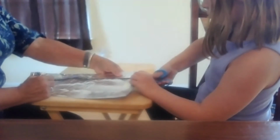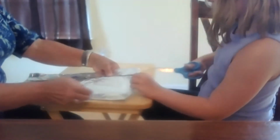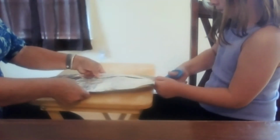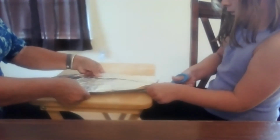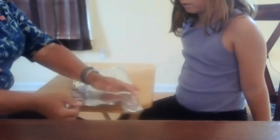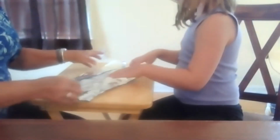Okay, so you're going to cut next to where you folded, and about the length of the big scissor. And you're going to do that on both sides. And then you're going to turn it around and do it on that side. Okay. So I just want to show you. This is where you folded. And then she cut right there. And she did that on both sides.